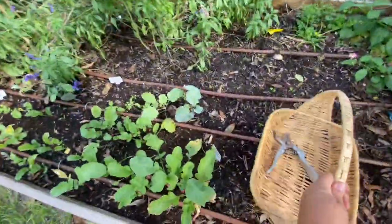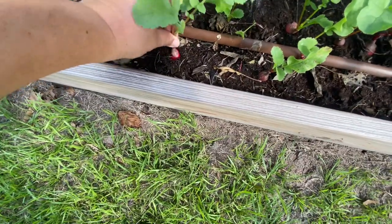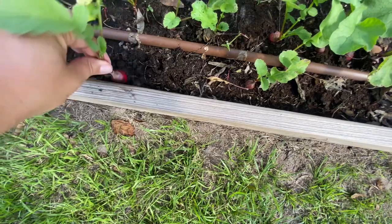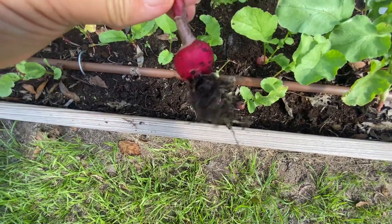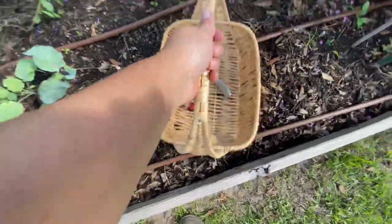These radish, some of them might be ready. Oh, how cute is that? Might be a little small, but that's adorbs. All right, I'm gonna keep that.